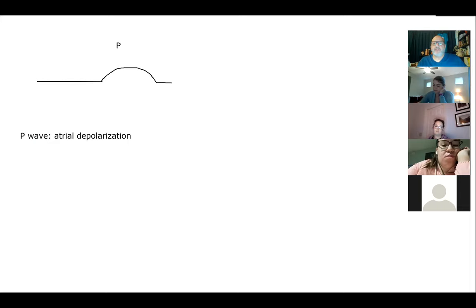Now, let's think about this. At this point right here, what percentage of the cells of the atria are depolarized? Here, maybe it'll be easier to do this. Yeah, exactly. There, is that easier? Zero. 0% depolarized at this point. No, that's way too big. Let's make that smaller. So zero depolarized at this point.